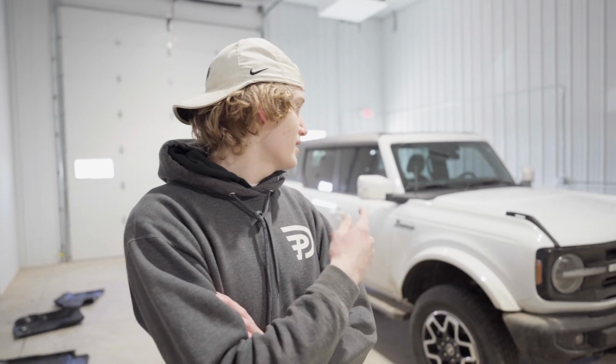Hey guys, this is Levi with Phantom Detailing, and behind me we have a 2023 Ford Bronco, and we recently just coated it, and we're going to be doing the follow-up wash, because as you can see, it is dirty, and now it's time to see how well it cleans up.